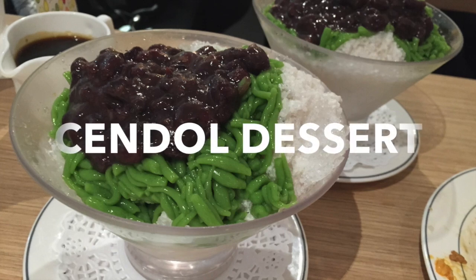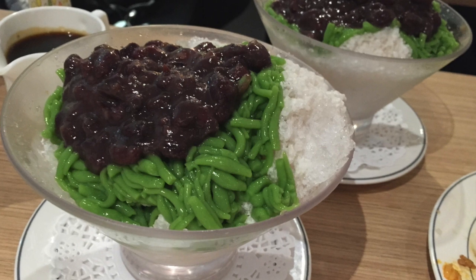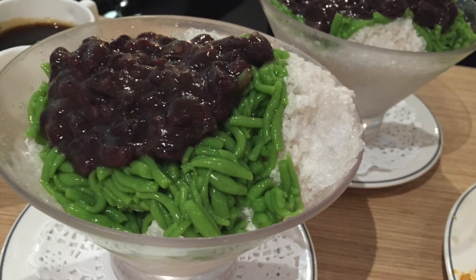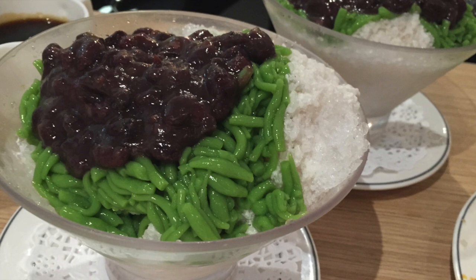Once I was done with all that, we had sindol dessert, which is like a jello type noodle with shaved ice, coconut milk, and red beans. It actually turned out to be really, really good, and I kind of miss it now.